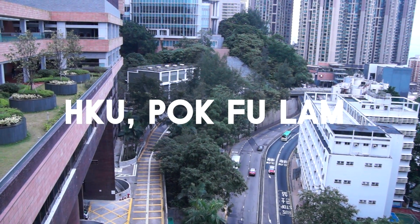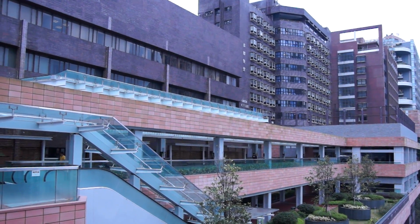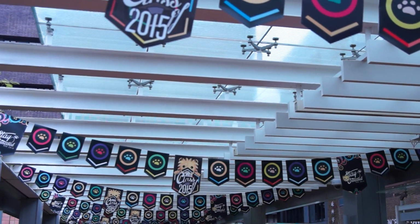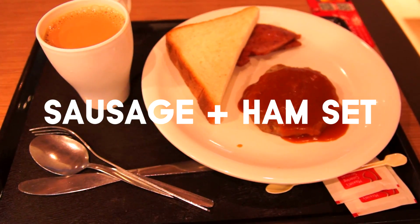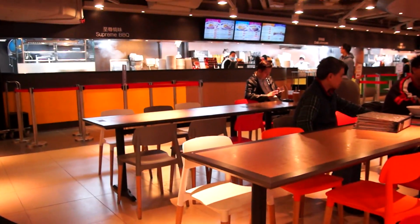HKU is one of the most prestigious universities in the world, and I just decided to explore it a little. The campus is situated on Hong Kong Island and is quite big. I was though too hungry to wander too far, so I ended up getting breakfast at one of the HKU canteens.